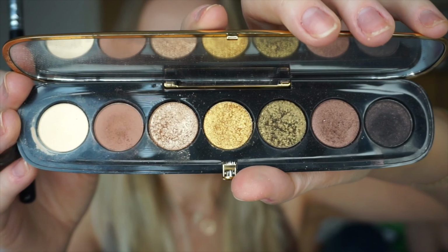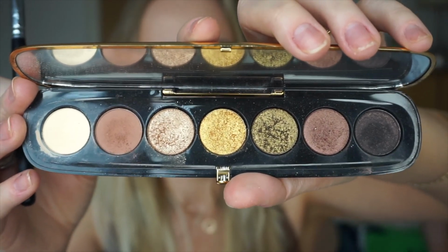I'm gonna go ahead and finish my makeup look, and I'm gonna be using this Marc Jacobs palette. I have a video reviewing this palette. I'm gonna just link it down below, or just put it somewhere around here. I really like this palette. I've been using it a lot since I got it.